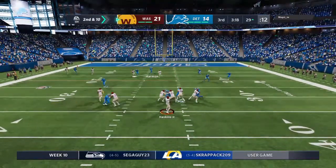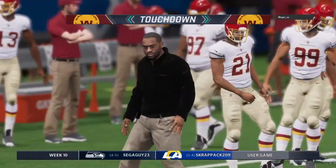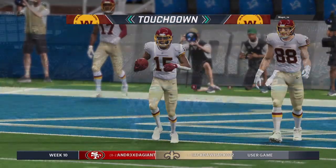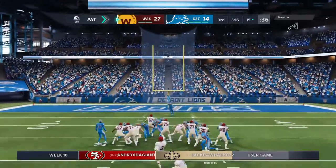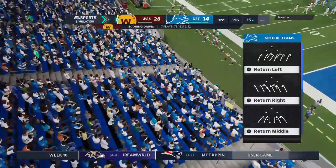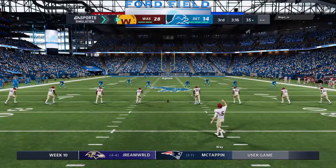To throw again. Haskins. He's going to take a shot for the end zone. And that is caught. Touchdown, Washington. Touchdown. Steven Sims with touchdown number 8 on the year. And Washington is able to stretch their lead. The kick is good. And he's got it up and through. This Washington 28, Lions 14.